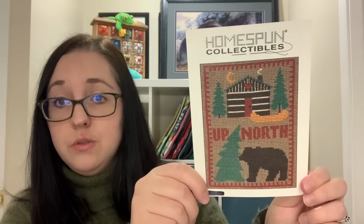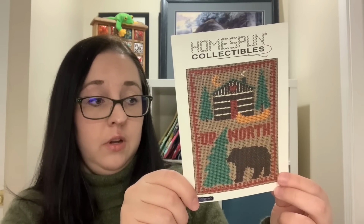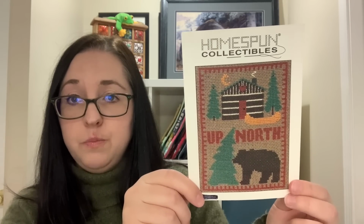Another thing I got, a lovely lady, and I had to keep the envelope so I would remember, called Cynthia, thought of me and sent me a chart, which was so lovely, and thank you so much. It's this one from Homespun Collectibles, and the model is stitched on 8 count, and I would love to try one of those bigger counts.